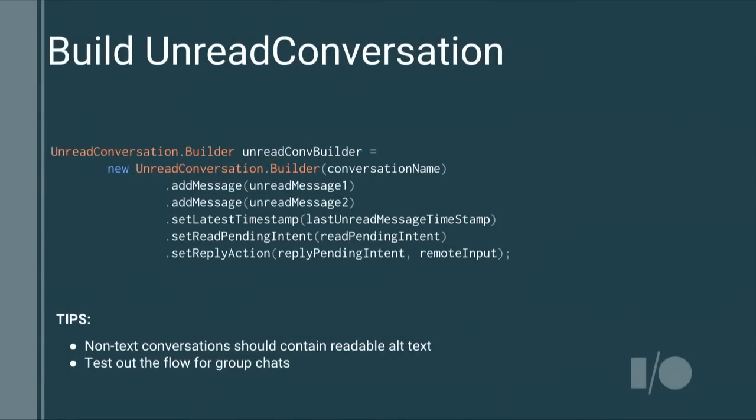So let's look at the unread conversation object. First, I think it would be useful to define some definitions. So a message is essentially just a short length of text that Android Auto will read out to the user. It's best to not make these messages too long. A conversation essentially is a collection of messages that are grouped together in some way. And typically, messages between a user and another person will be a conversation.